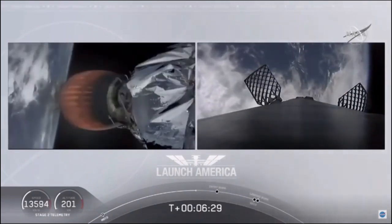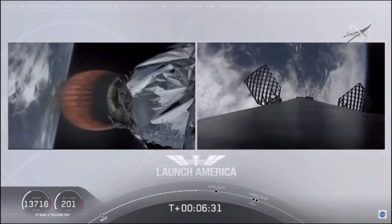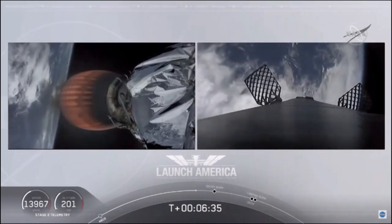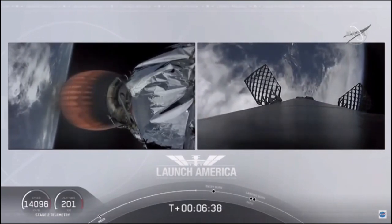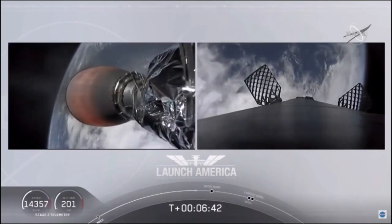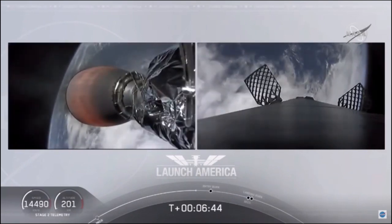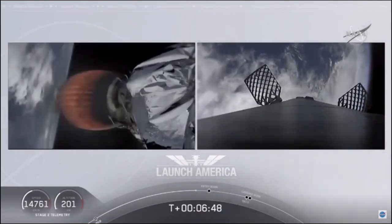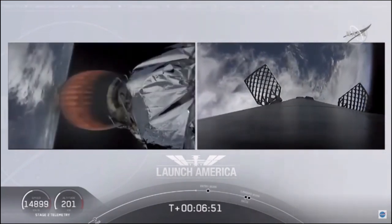Meanwhile, that second stage continuing to power Dragon into orbit. Again, if you're keeping an eye on that timer, that's going to continue to burn until 8 minutes and 44 seconds into flight. So a little over 2 minutes from now, we'll hear the call out SECO. Stage 2 propulsion is still good. A little over 3 minutes until Dragon physically separates from the second stage of the Falcon 9 after the upper stage gets a chance.